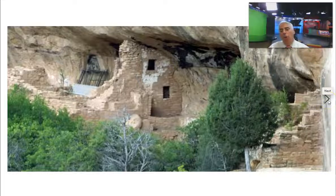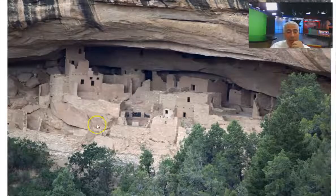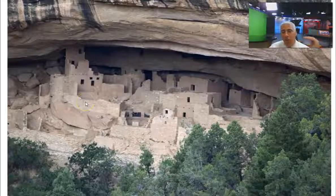Now, due to COVID, you can't take the tours down into the area. I would have done it. I'm a little afraid of heights with ladders, and that's how you move, but I think I would have done it. So here's another view of what is called the Fire Temple.